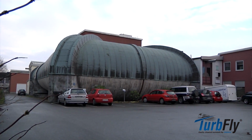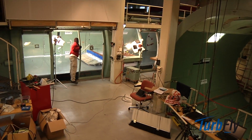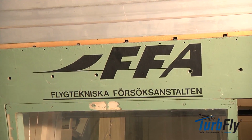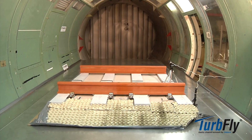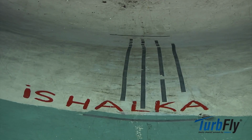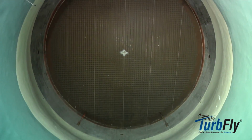We have had the opportunity to come into this historical ground of the development center for military aircraft, and we are located in Bromma, close to Stockholm, and making use of the facility which is available still in Sweden. So this is the old low-speed wind tunnel LT1 of the Aeronautical Research Institute of Sweden.